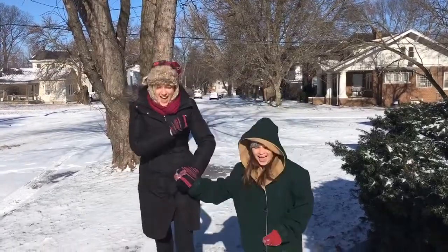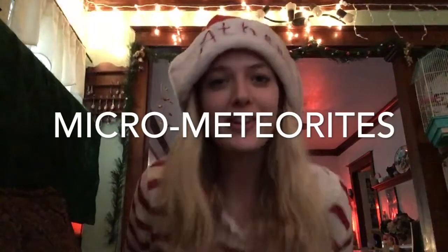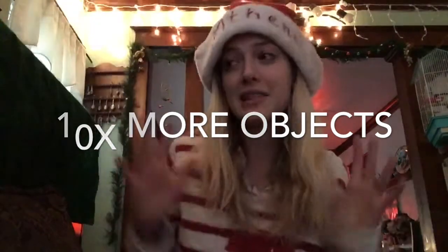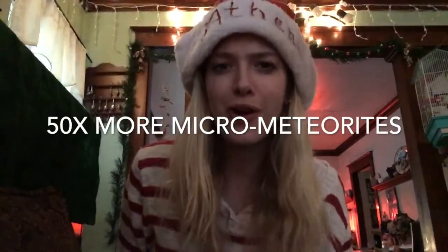Frosty the Snowman. Now I'm going to conclude on this question. If we have data showing us that there should be a lot more ice on the moon than over Mercury, then why do we have data and evidence proving us otherwise? Well, for one thing, micrometeorites. There are about 10 times as many objects that hit Mercury than hit the moon. And about 50 times more often, micrometeorites hit Mercury than they hit the moon. And this is because of its location to the sun. It's much closer to the sun than the moon is.